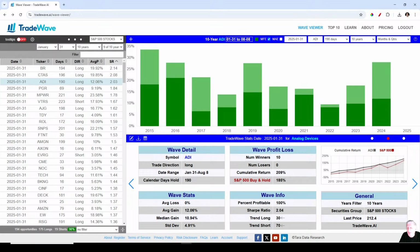But the cumulative return of S&P 500 buy and hold for the entire year is 185%. If you held S&P 500 from beginning of 2015 until end of 2024, you would have gained 185% on your capital. If you traded Analog Devices from today, January 31st, and held Analog only till August 8th for the last 10 years, that's 190 days of the year, less than half of the year, you would have beat the S&P 500 and still have your money out. So you can compare any of these date ranges to S&P 500 buy and hold.